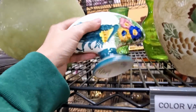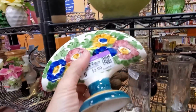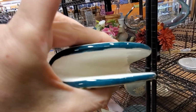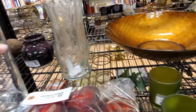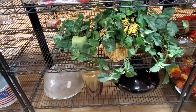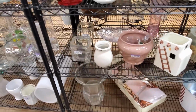All right, we are back to the vases, and I spot this made in Italy fan vase. Now, it's not very well done. You can see the edges are a little bit sloppy, but it's got some nice colors, and at $2.99, it's still a good buy. If you stay to the end, I'm going to give you the values of everything that I picked up, and you'll get to see what I'm going to list it for, in case you're wondering about that.